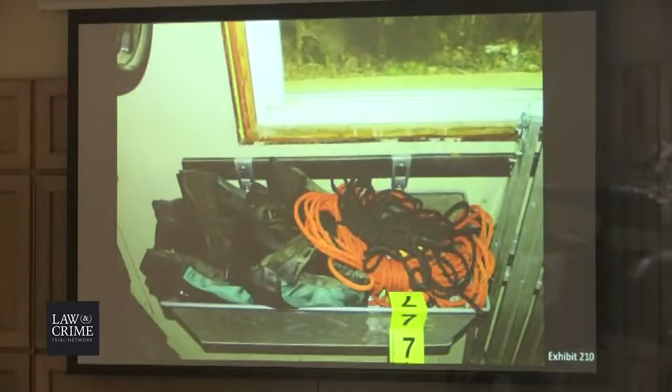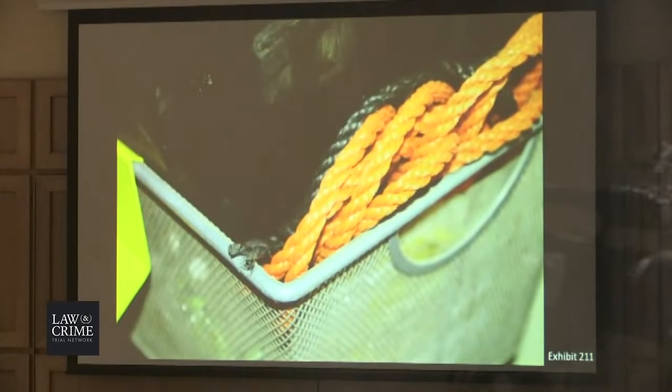Okay. And Exhibit 210, what does 210 show? Exhibit 210 shows another photograph of the same bin. However, the first container that was on top of it has been removed to expose a couple lengths of rope. You see a length of rope that is black in color, and there's also a length of rope that is orange in color. And why did you note the rope? The black rope is consistent in appearance with a rope that was around the torso of the deceased that was located on the Irwin Road property. 211, again, just a close-up of that rope. It's showing the cut end of that rope.